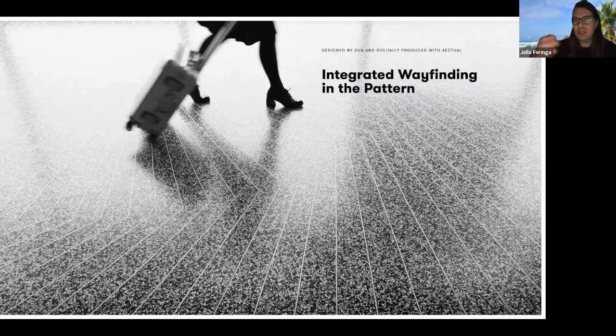Here you also see the design interest that this product can bring, right? So we've integrated wayfinding patterns in the design of the floor. So rather than all of these signages guiding you explicitly, take a left, go right, go forward.